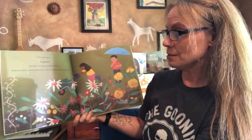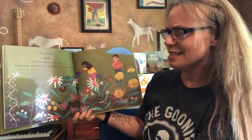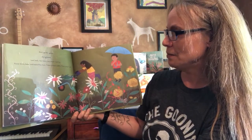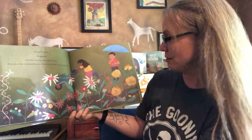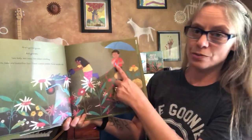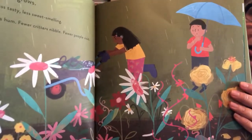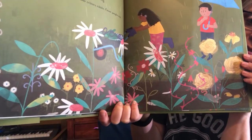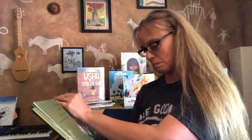Anna's garden grows and grows. Less leafy, less tasty, less sweet-smelling. Fewer birds, bees, and butterflies hum. Fewer critters nibble. Fewer people visit. Oh dear, there's her friend. He looks a little worried. You can see his face. Anna's face looks frustrated. And her garden's looking a little sad. Some of the flowers are kind of droopy.